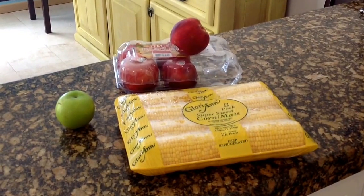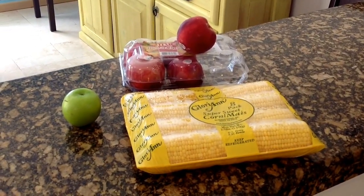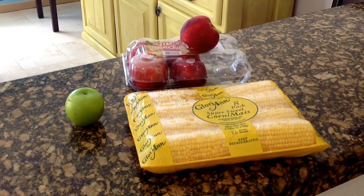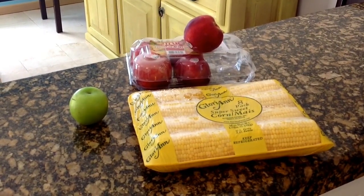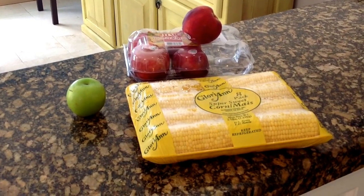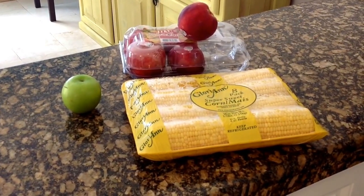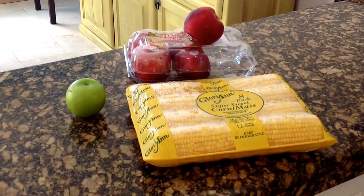Okay, so I'm going to show you what I'm going to be feeding Rocco tonight for dinner, because in the evening it gets really hectic around here and I might not remember to even take a picture of it. So I thought I would just do it now because I'm starting to get my stuff out to get dinner ready. So we're going to have corn on the cob, so I will give him corn on the cob as well. He loves to chew on the corn on the cob. I guess it feels good on his gums and his teeth.